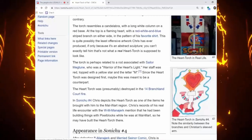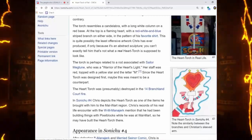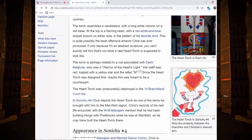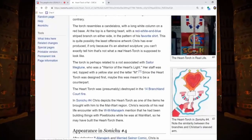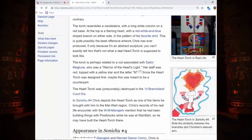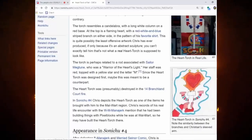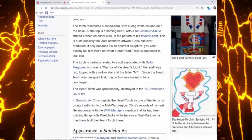This is quite possibly the least offensive artwork Chris has ever produced, I have to agree. It is. If only because, yeah, I know, it's an abstract sculpture. You can't exactly tell him that it's not what a real heart torch is supposed to look like, because a real one doesn't exist.